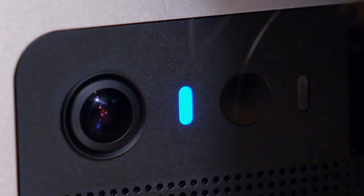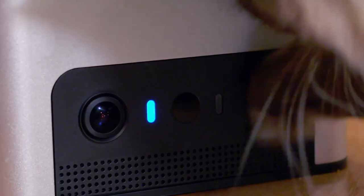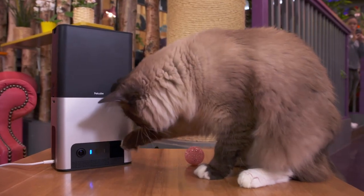I thought Georgie's pet dispenser was really cool. If we put one here today, I do think they would get knocked over as they would want the treats. They're very smart. They would work out where the treats are coming from.